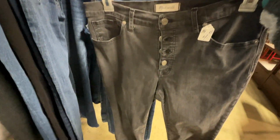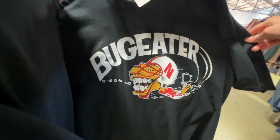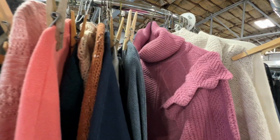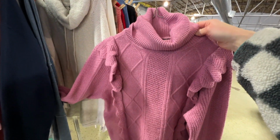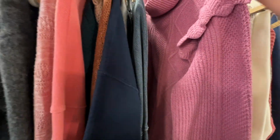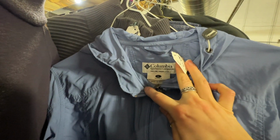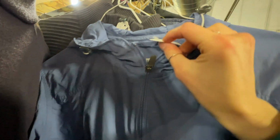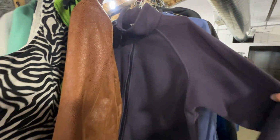I personally have not had much success when it comes to thrifting pants, but there was some really good high quality brands this time, but unfortunately they weren't in my size. But that's okay, there's still plenty of other awesome options to choose from. I loved the ruffled detail on this sweater, and I even came across some awesome name brand items like these Columbia jackets. Oh my gosh, such good quality for an amazing deal. I really had to refrain from taking these items home myself.